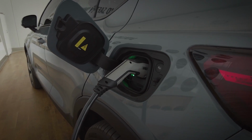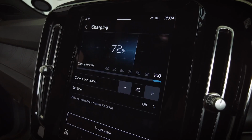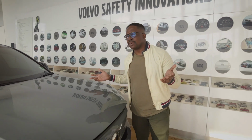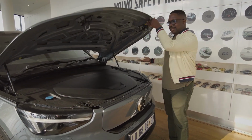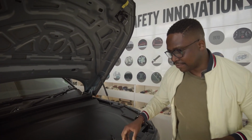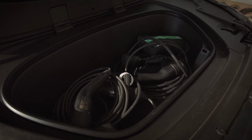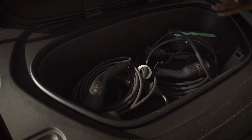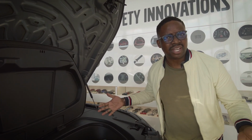While it's charging, you can monitor its progress by using the mobile app, or you can use the vehicle's infotainment system to see how much time is left. Whilst the vehicle charges, you might always wonder to yourself what is under the bonnet of an electric car, since the batteries sit at the bottom. In the case of this Volvo C40, you have got all your charging goodies, cables, first aid kits, and all the necessary items for your charging system put in right here. So we can call this a frunk.